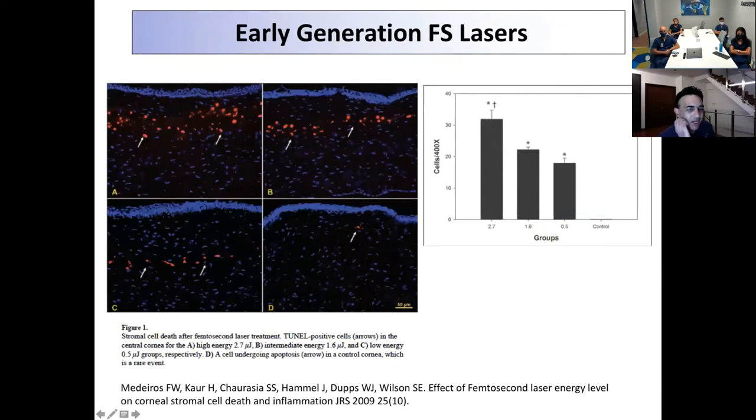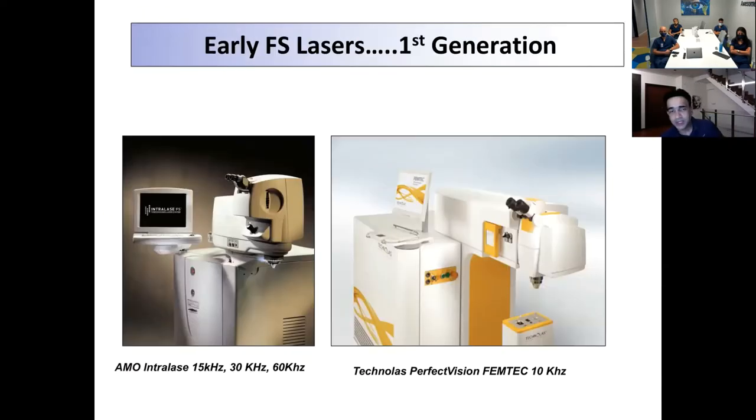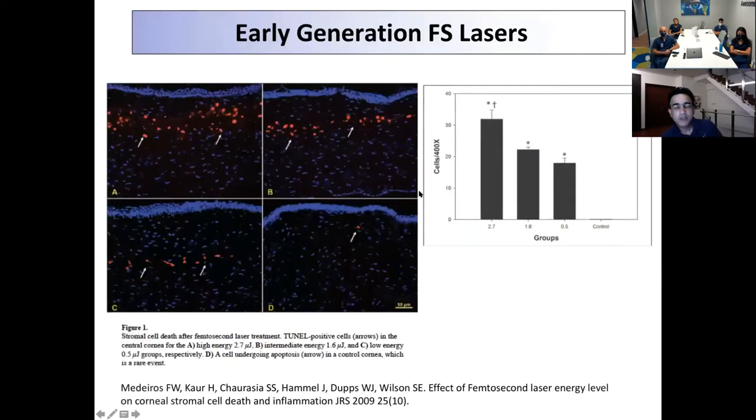Now, if you look back at the early studies, this is back in 2009. This is from Steve Wilson's group in the States. What you will see is that people described when they switched to using femtosecond lasers from the microkeratome that they were getting a lot of inflammatory cells, or DLK. And the reason why is shown quite nicely in the study. What he did was create LASIK flaps in animal eyes, and then they did staining with TUNEL, so looking at dead cells.